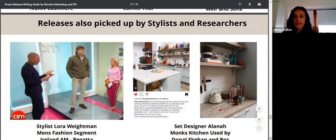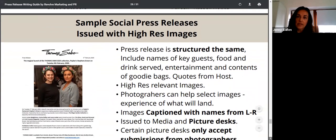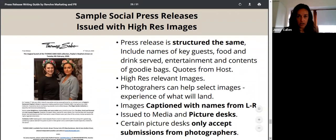The release is also picked up by stylists and researchers. I think I mentioned that before, but it's really important that you keep communicating with stylists and TV researchers if possible, and also radio is really, really strong, as I mentioned before, so do keep a database there, or pick up the phone and ring your local radio station. So there's lots of opportunities there.